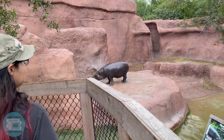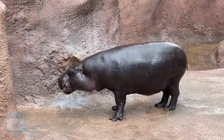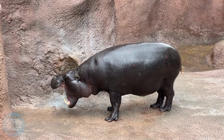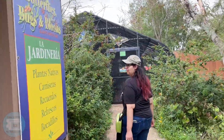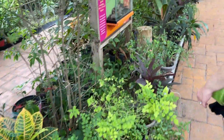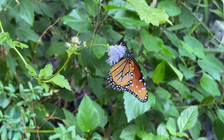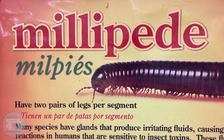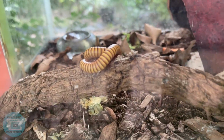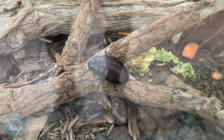And next up we have a hippo. Ah, he's sleepy too. So I believe this was a new area from the last time. They have a butterfly house back here in the South Texas Discovery Center. Let's go see if we can see some butterflies. There's also bug exhibits in here with the butterflies, and we got some millipedes, tarantula, and cockroaches.